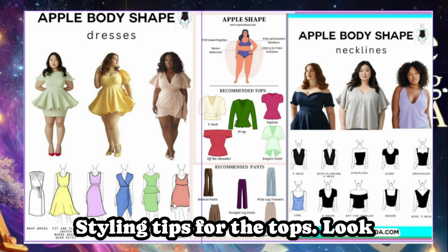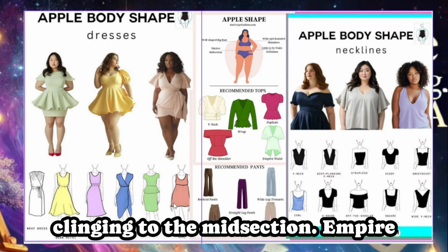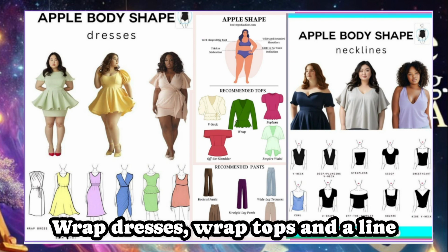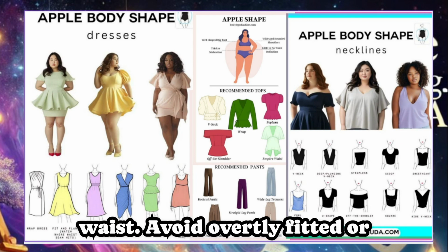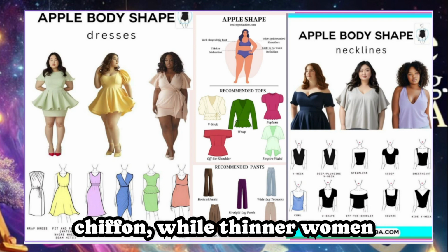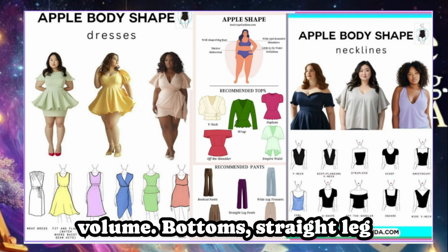Styling tips. For the tops, look for tops that drape elegantly without clinging to the midsection. Empire waistlines, V-necks, asymmetric hems are all flattering. Wrap dresses, wrap tops, and A-line styles help create the illusion of a waist. Avoid overtly fitted or boxy tops. Thicker women benefit from lightweight, flowy fabrics like chiffon, while thinner women can experiment with layers for added volume.